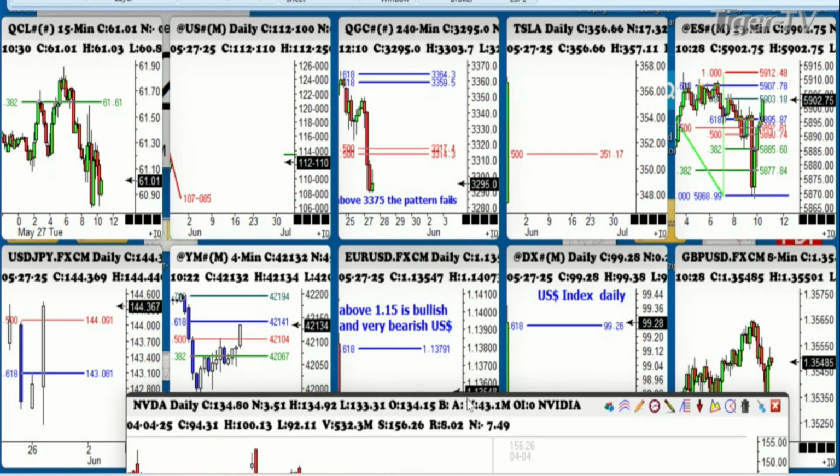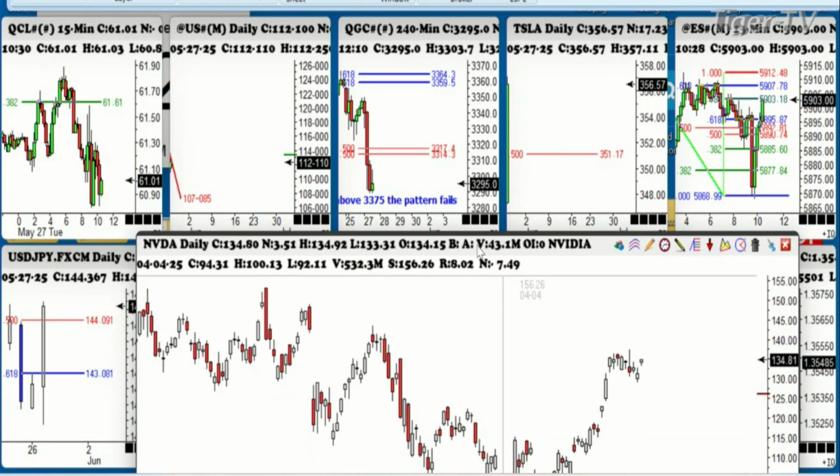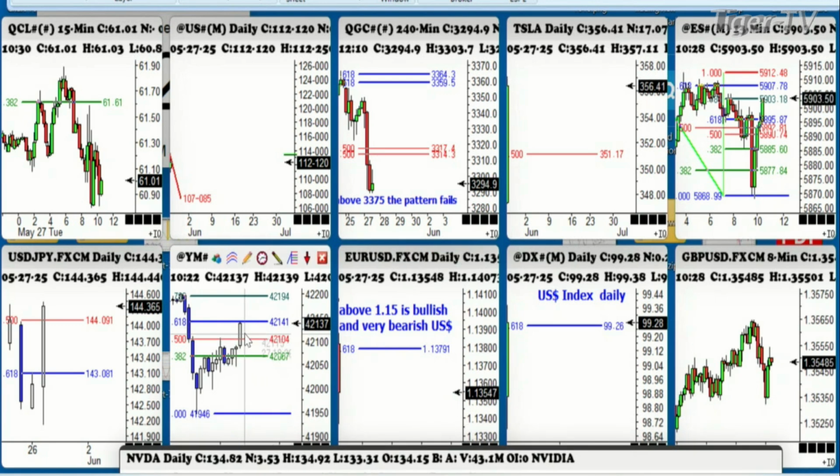All right, well, let's move on up here, and we'll see what else is going on. So you can see the Dow Jones is now rallied up to the 61% retracement right here at 421. We've rallied 200 handles, and we've only been open just about 50 minutes. So that's a pretty strong rally here, early in the morning.